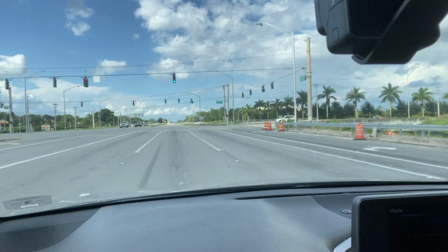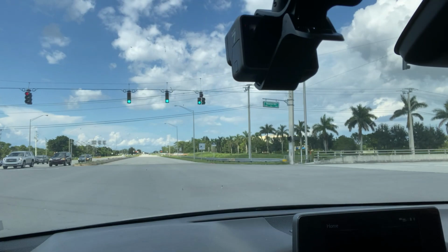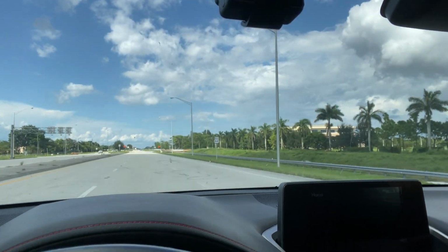All right, this is Boynton Beach Boulevard, so we're getting closer, guys. Here we are in Boynton Beach. This State Road 7 here in Palm Beach County, as you're heading north, it's almost like a highway. Three lanes, both sides, and it's smooth sailing.